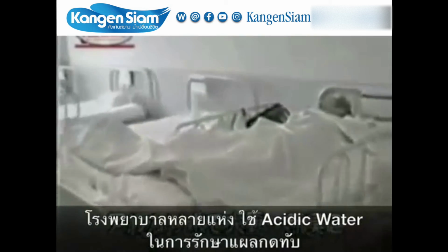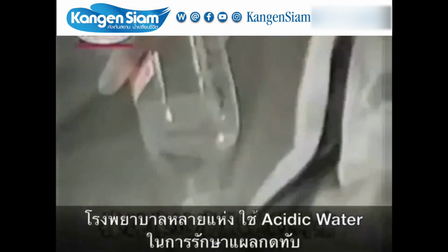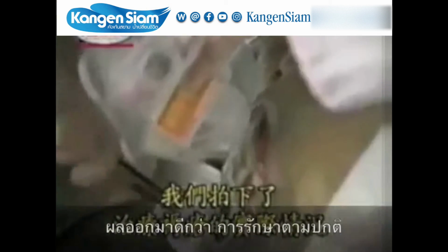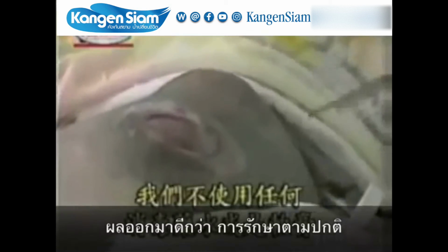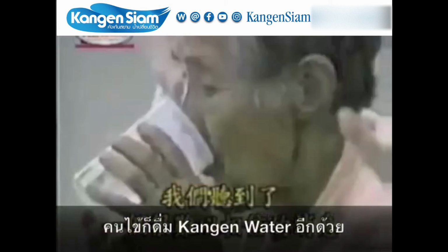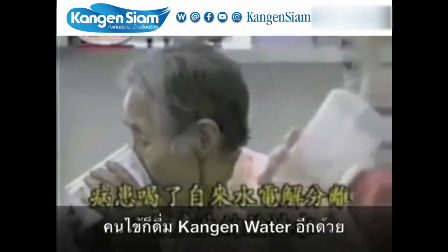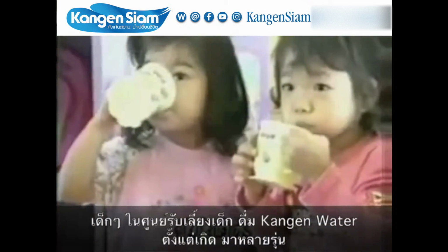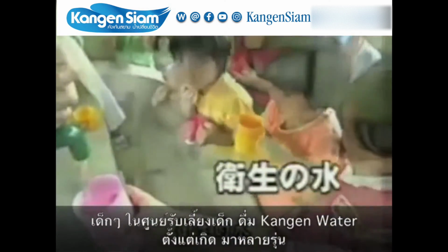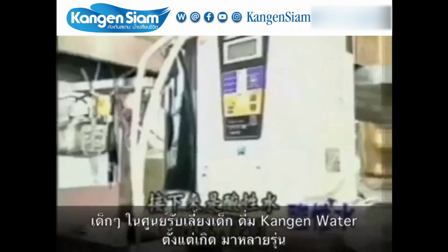In Japan, some hospitals use the acidic water to treat bed sores for bedridden patients. The result is better than regular medication. These patients also drink Kangen water and have had a positive effect on their health. In daycare centers, the fortunate kids will have used this water since they were born and will be using this water for generations.